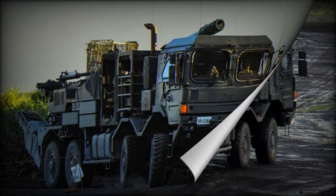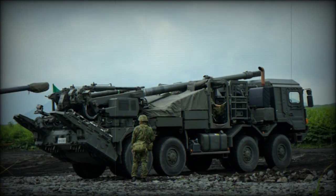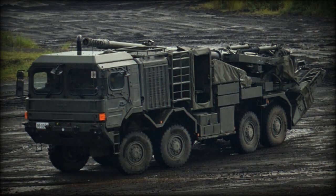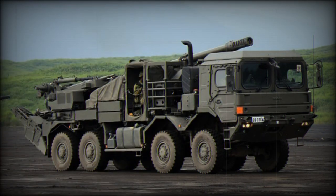Some modifications were made to the vehicle. The cab of the Type 19 has a more simple construction than that of the HX-77. Interestingly, many Japanese military trucks have simple Spartan cabs. This artillery system is powered by a MAN DF2066 LF34 10.5-liter turbocharged diesel engine, developing 440 horsepower. The engine is located behind and under the cab. The engine is mated with a ZF 12-speed automatic transmission.